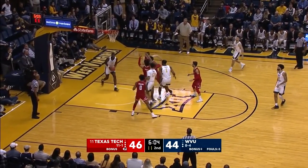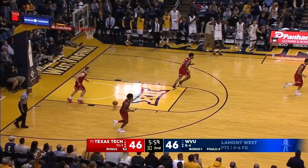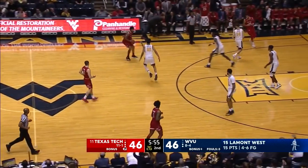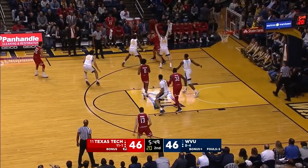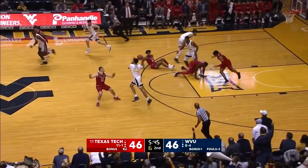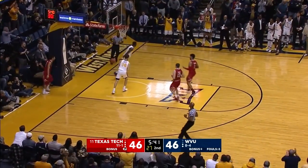Derek Culver was double teamed. He gave it off to West, flushed it in. Bob Huggins says he's a willing passer, about 2 out of every 3, and that was a real good look. He drew the double, split it, found the open man. 15 for Lamont West. And we're tied up. Loose ball. West Virginia's got it. They've got a break. West again.